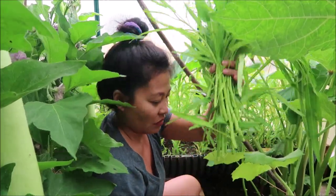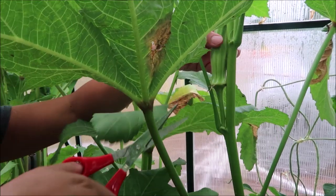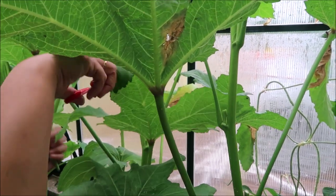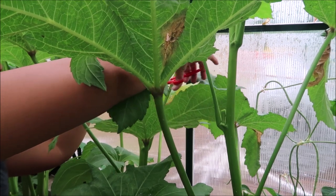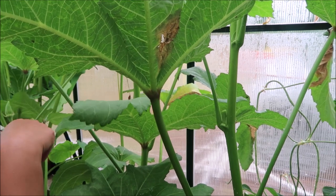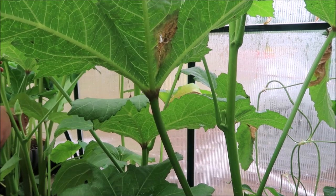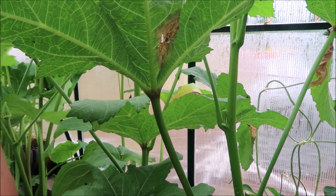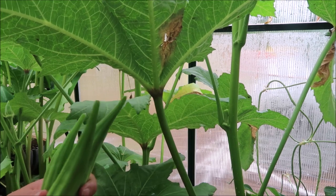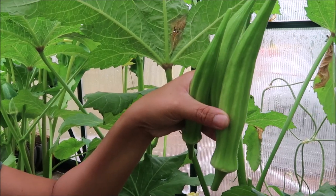Water spinach. Then I'm gonna get some okra too. This one, you see? Cool. This one over here. Got one here. Big one. Three okra. I'm gonna go to the other greenhouse and get more okra, guys, because they are ready. Three okra.